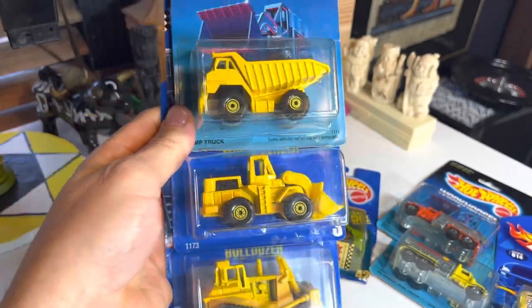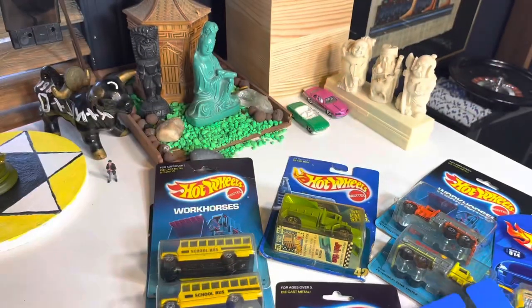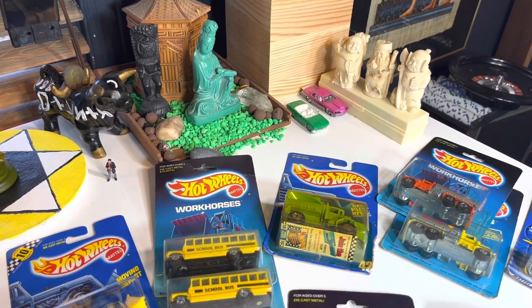Just really cool. All right, guys, we have a lot more of Jack's collection to get through. I keep calling it Jack's collection. It's now my collection. And we're getting to know the cars.